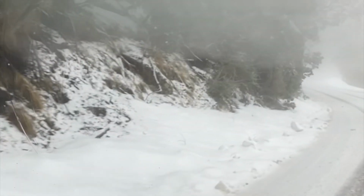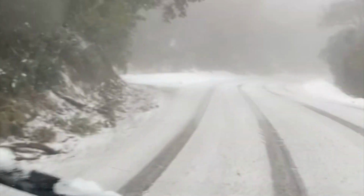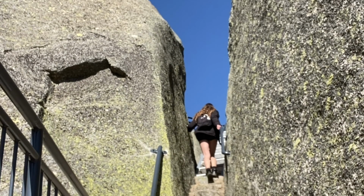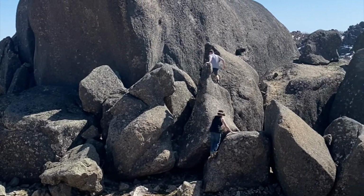Very quick little update before I finish this video. I did absolutely love this walk, as you just saw, so I have been back since whilst the snow is still on the mountains, and I wanted to show you just how incredible the view really is in clear weather. So this is the walk up. Some absolutely beautiful scenery here on the way.